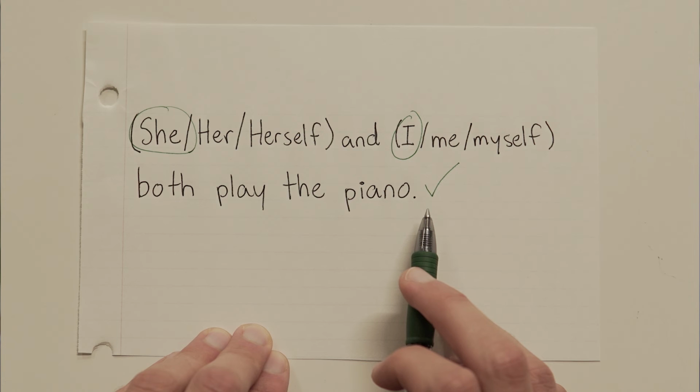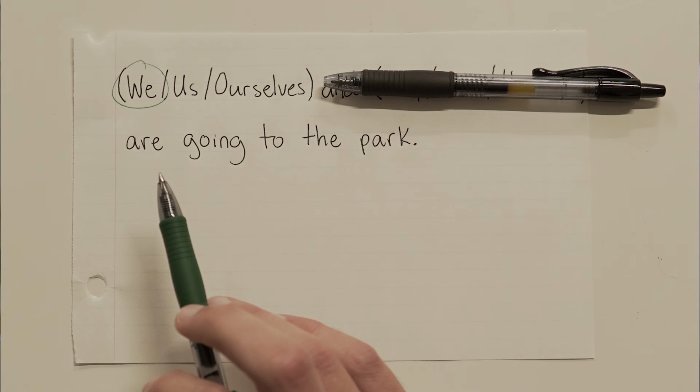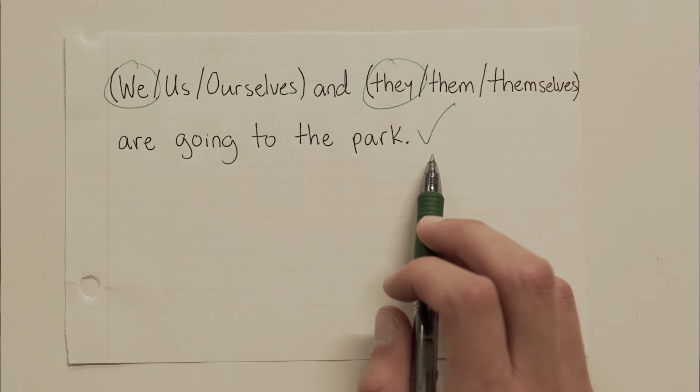And this rule applies to even the weirdest sounding sentences, like this one. First part, we are going to the park, right? That's what makes sense. And the second part, they are going to the park. That's what also makes sense. So yes indeed, this sentence should say, we and they are going to the park. I'll let you get your head around that for a second.